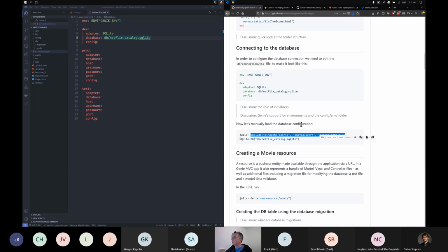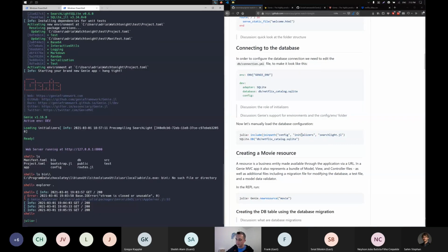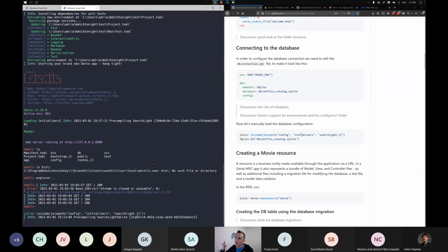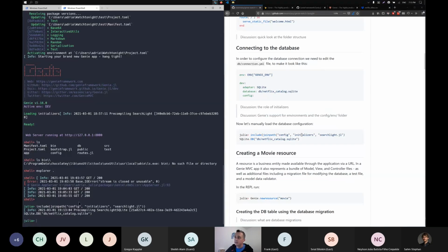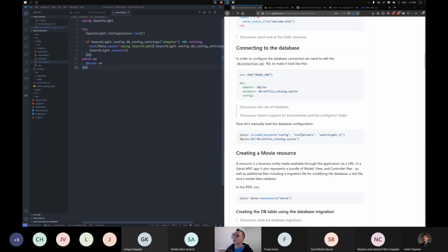Okay, so let's tell the application to include the configuration and connect to the database. We go back to the repo. And now upon including the initializer, the database access file, the application connects to the database, and the database, because it didn't exist, gets created. In order to load the database configuration into the application, I included one of the initializer files, as you can see here, config initializers searchlight. All the files placed inside the initializers folder are automatically loaded by the application at startup. But as I was saying, because the database connection was not configured when the app was created, we had to load the initializer by hand.